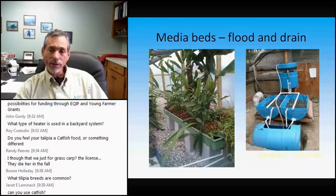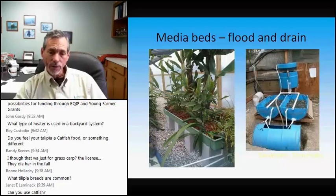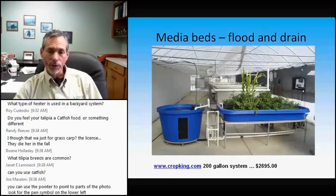This is an early design by a man by the name of Travis Hoogley at Aquaponics, I believe. He designed this for third world production. So those are media beds. Again, raft type, floating styrofoam, media beds, gravel and or Hydroton.